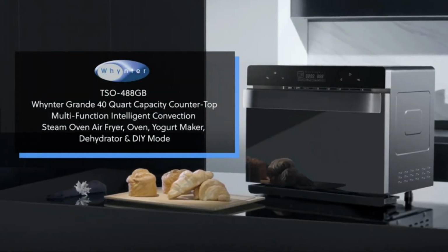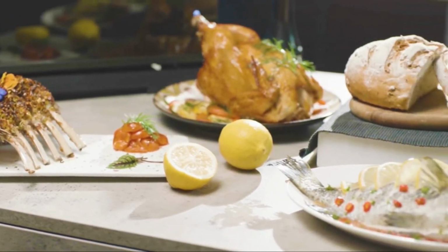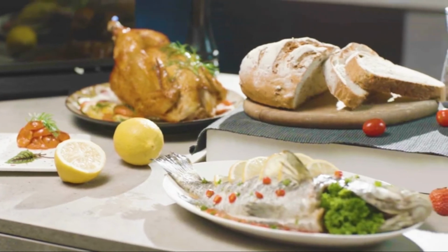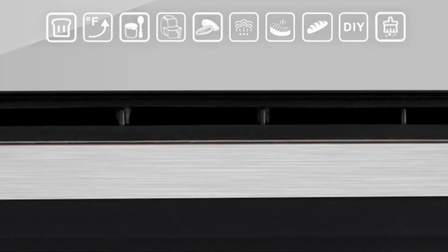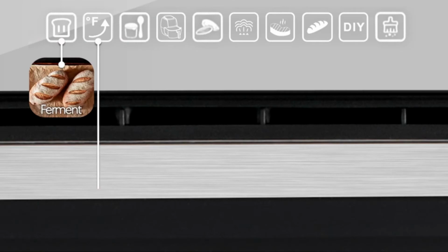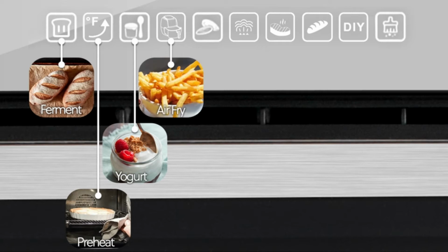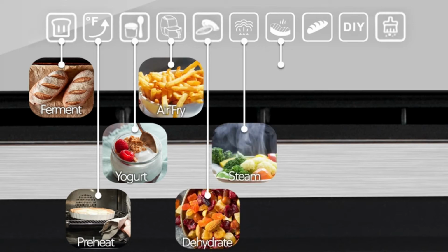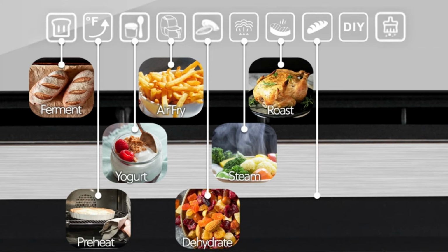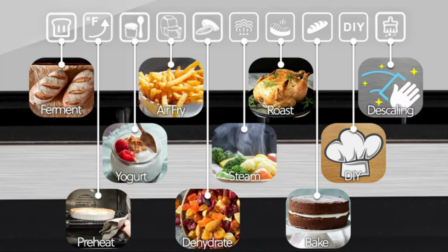Introducing the Winter Multifunctional Intelligent Oven. This all-in-one, easy-to-use oven allows you to choose between separate functions and modes such as ferment for baking, preheat, yogurt making, air fry, dehydrate, steam, roast, bake, DIY, and descaling.